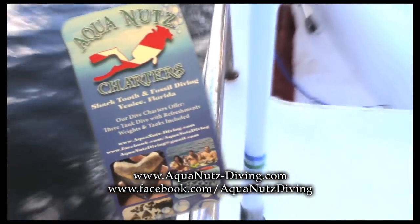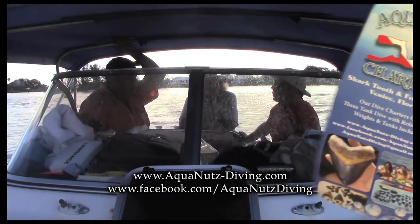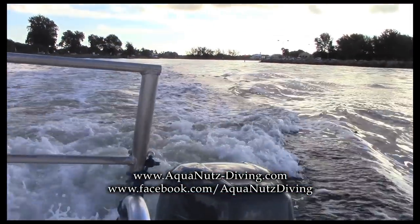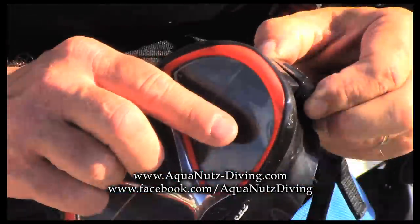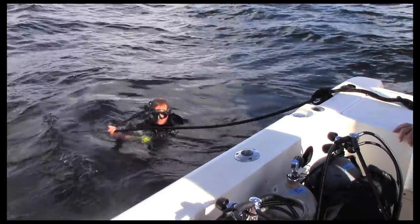Early the next morning, I boarded Aquanut's dive charter with Captain Mike, Jeff Carter, and fossil hunter Ben Schultz. Everything down there is dead. What do you think? You want to stay or move? We'll stay here. Despite the effects red tide might have on us, we begin our descent and our fossil hunt.